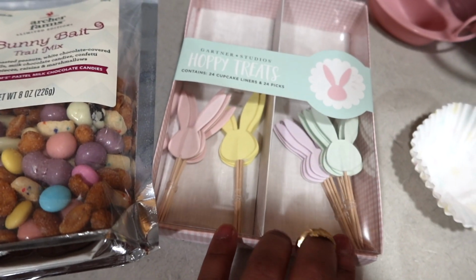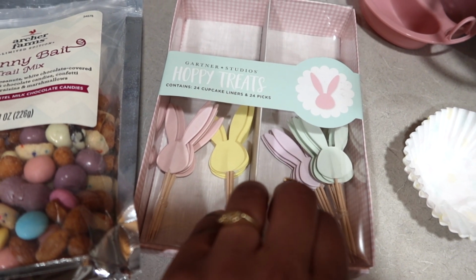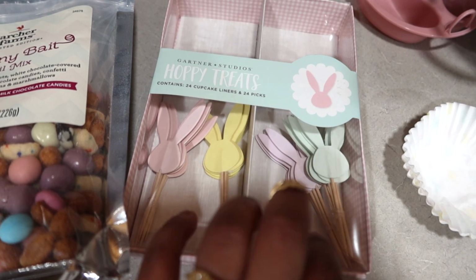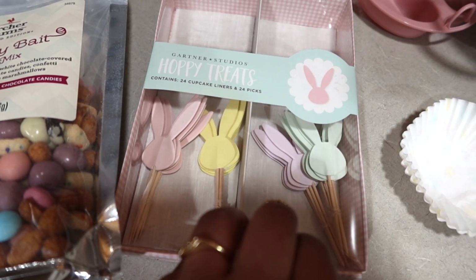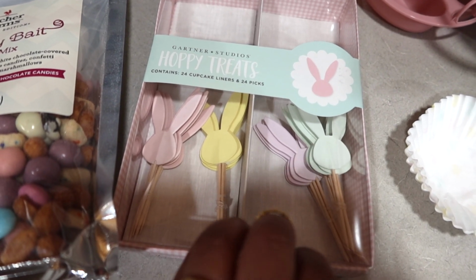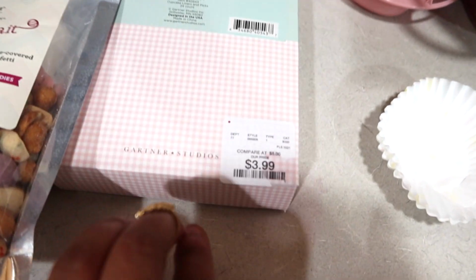Hopping over here for a quick second. Home Goods, this is where I get probably 99.9% of my holiday stuff and my cute decor for cupcakes and my garlands and my banners for around the house and all that stuff. You guys know I love me some Home Goods.